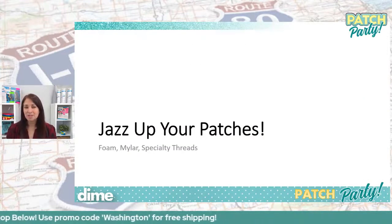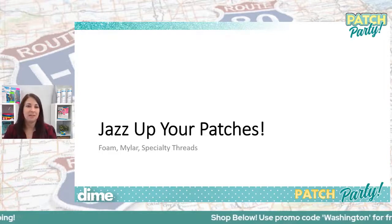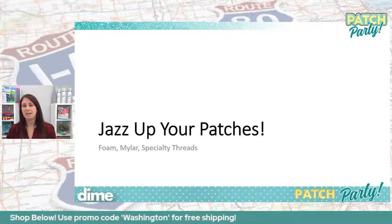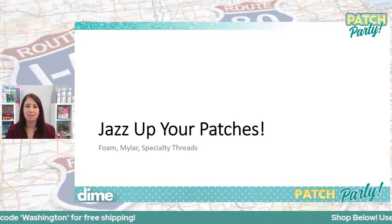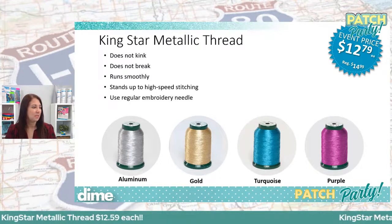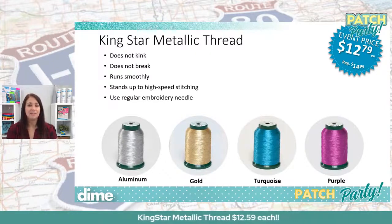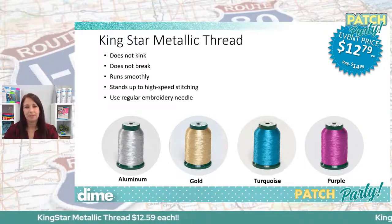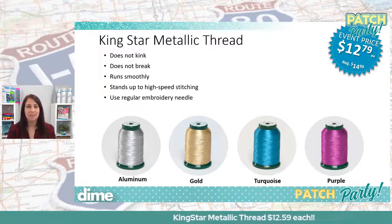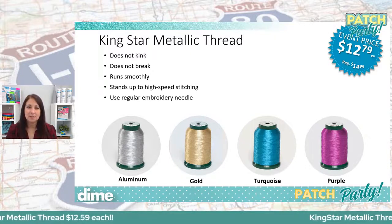And we talked about this just briefly, but you certainly can jazz up your patches with all kinds of different types of threads and mylar, even foam, to give them a completely different look. So here are some examples. Using our Kingstar metallic thread is really, really simple. It stitches beautifully. Well, I'm going too fast again. And it stitches without any extra effort. Like, you don't have to put this metallic really far away, or you don't have to slow your machine down. It really is an impressive metallic thread. So I love this. So $12.79 for any of these spools.